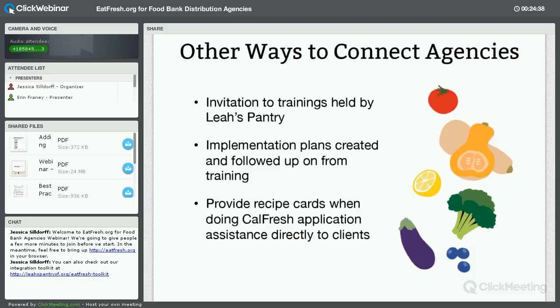At these classes, the agencies created implementation plans, planning out and setting goals for how they would take this information and continue to use it and share it with their clients moving forward. And we do check-ins to see how things are going, if they need more support, and other ways that we as the food bank can help them continue to learn and pass along the training that they went through.